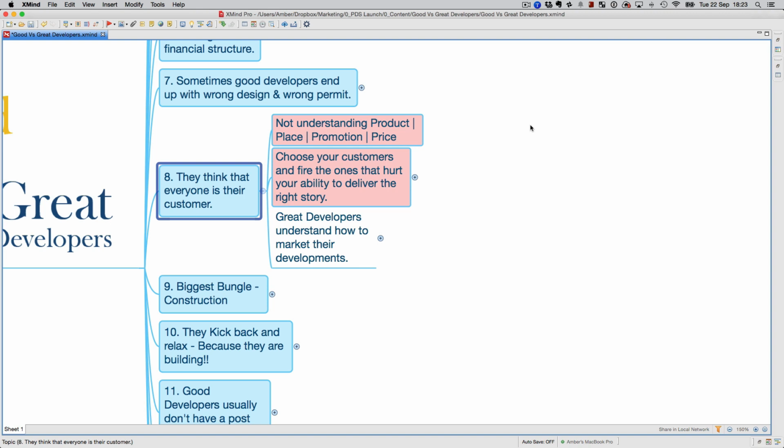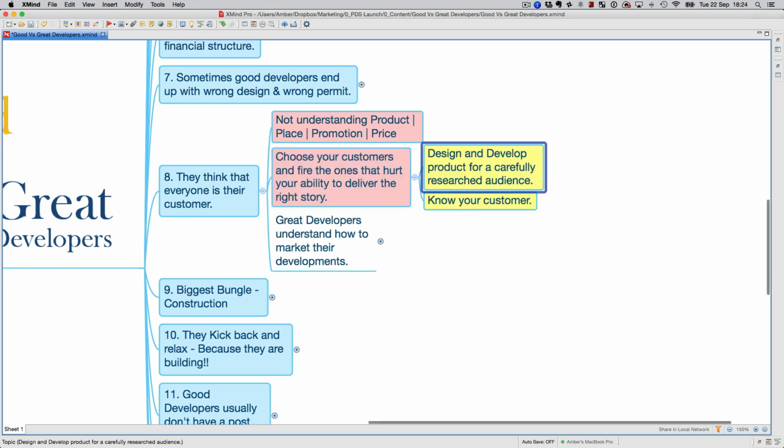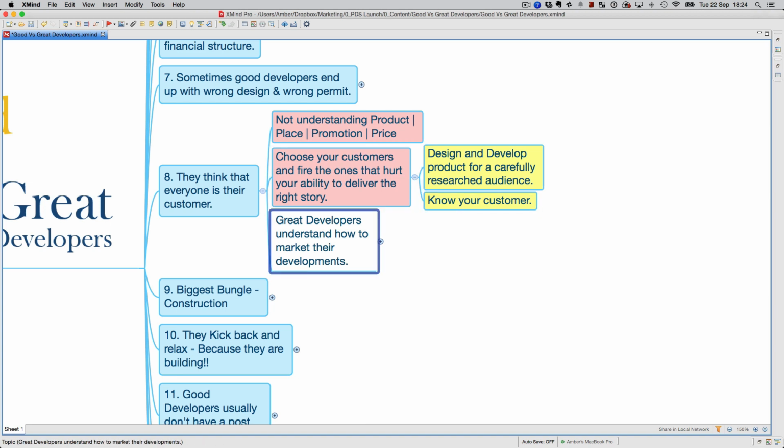Say, for example, you're developing something in an area and you've done your research to understand what the market is at, what they want in this area, what's selling, and what you should develop. It doesn't matter what a handful of people might tell you, that maybe instead of 2 bedrooms you should do 3 bedrooms. So you make an informed decision. Understand that you are going to appeal to a specific market, and don't try to develop something that caters to everybody. Design and develop a product for a carefully researched audience, and you should know what your customer wants.